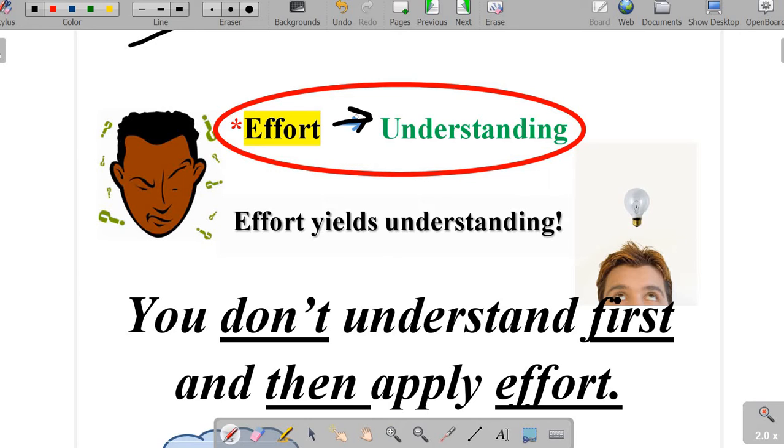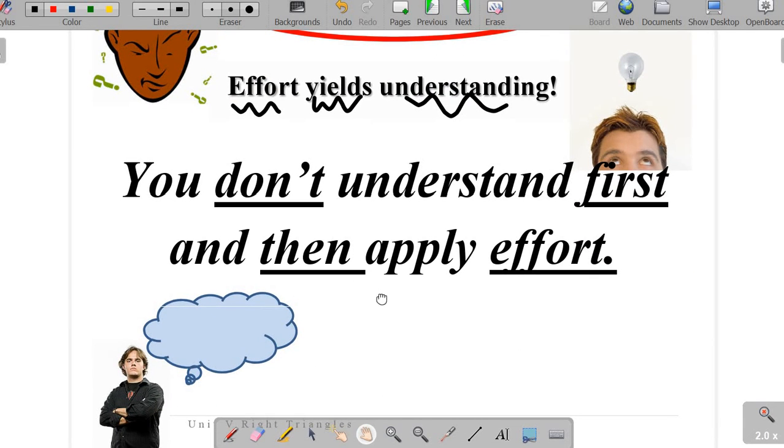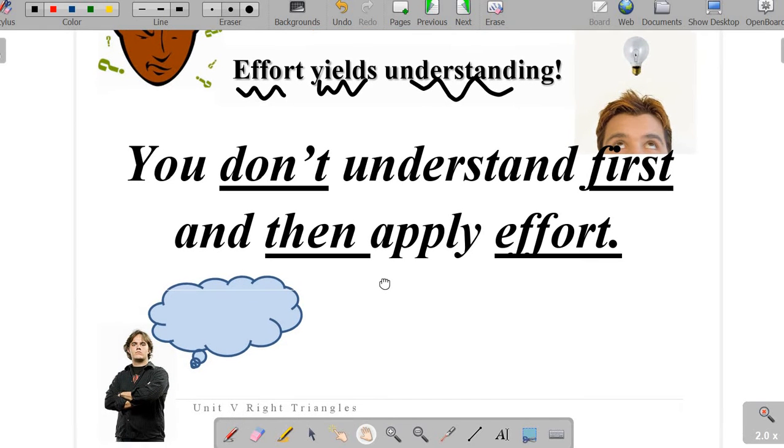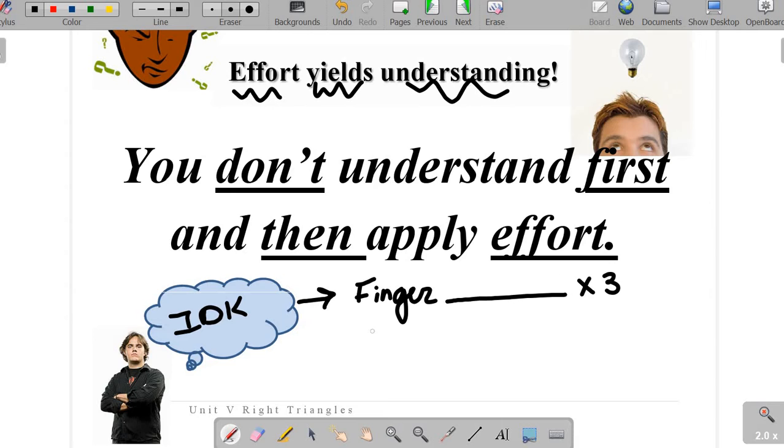It's the effort itself that brings understanding. Effort yields understanding. You don't understand first and then apply effort. When you hit that I don't know, these are things you do. You finger track and read out loud. And you do that more than once. You ask yourself, what can you do? Not what you should do. The minute your brain asks should, it shuts down when you don't know.